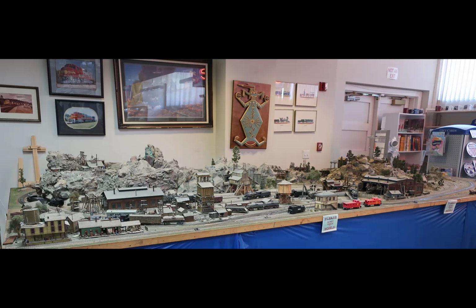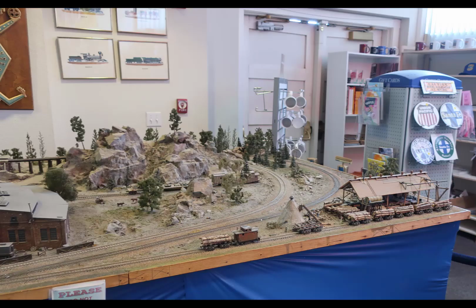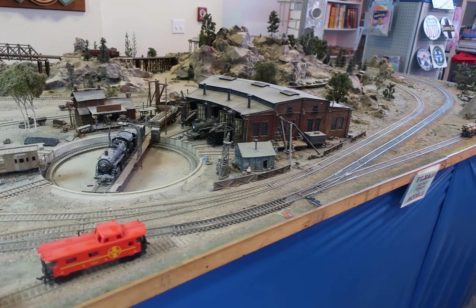There was a decent-sized model railroad layout in the interior of the museum. It's shown here in several photographs. Unfortunately, it was not running, which is kind of a disappointment. I think kids would have loved it. I would have loved to see it running.